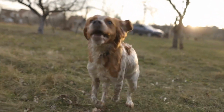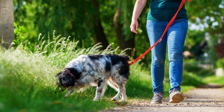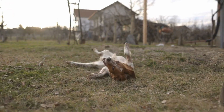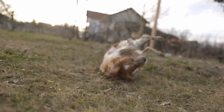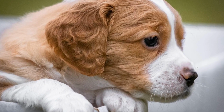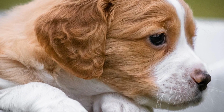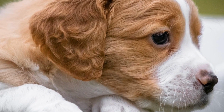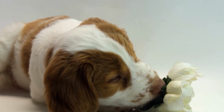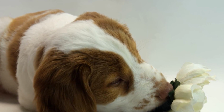Training a Brittany to play fetch is relatively easy due to their inherent desire to retrieve. From a young age, Brittanys exhibit a natural inclination to fetch objects. Their intelligence and eagerness to please their owners make them fast learners, making the training process enjoyable for both the dog and the owner. With consistent positive reinforcement and rewards, Brittanys quickly grasp the concept of fetching and learn to bring back the object to their owners.